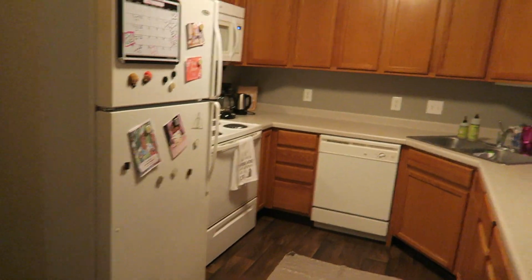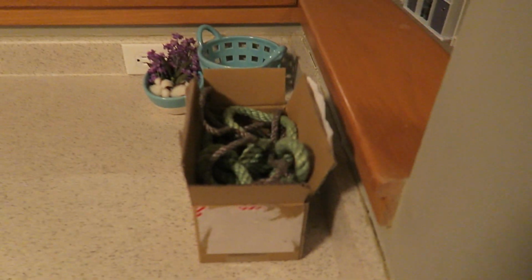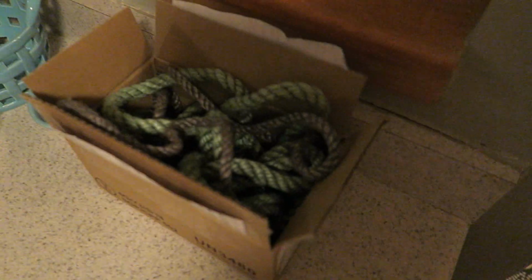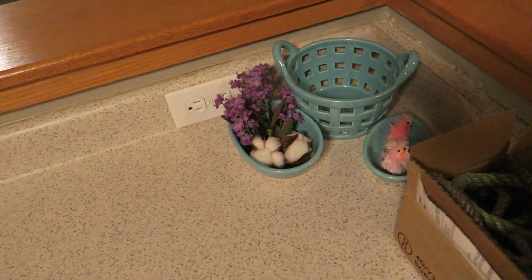So this is my kitchen. I have cute little crap that is for a video coming up. Hint, that probably doesn't give you much of a hint because it looks like nothing. This is my somewhat Easter decor.